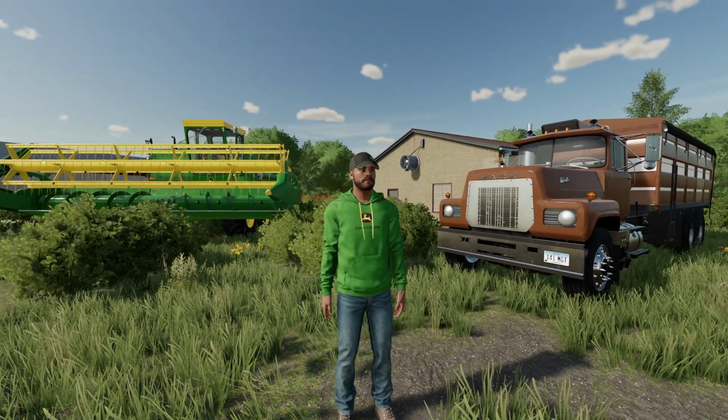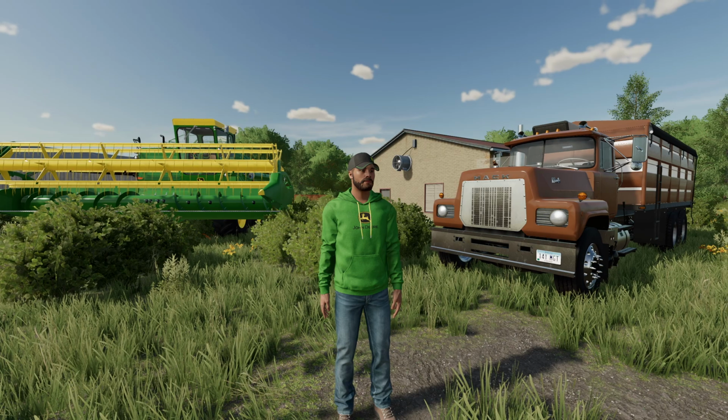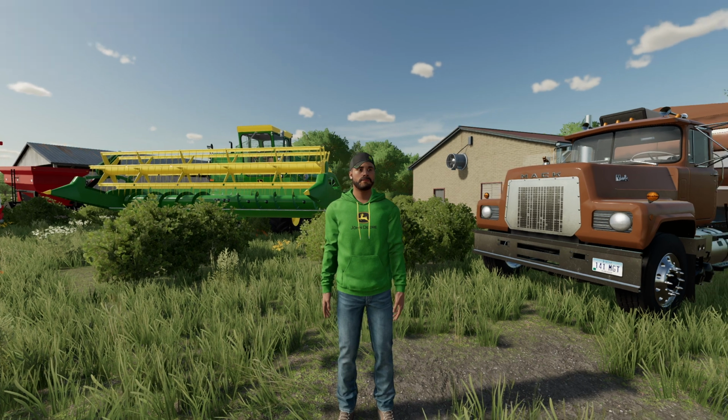Now, this is a sheep farm with old John Deere equipment, but it's not really operational yet. We're just getting started on it. Now, I don't have an option for getting hay, is my problem. In fact, you know what? Let's go for a cruise and I'll show you what I'm talking about.